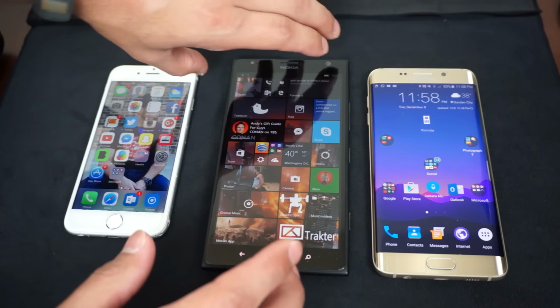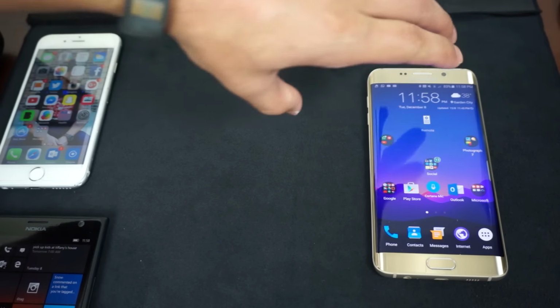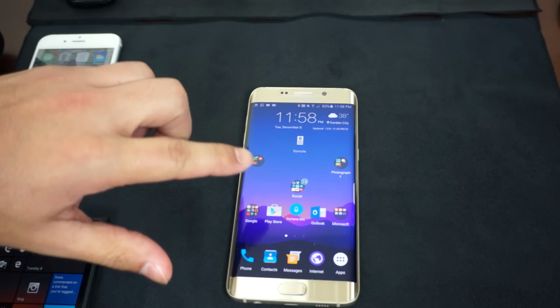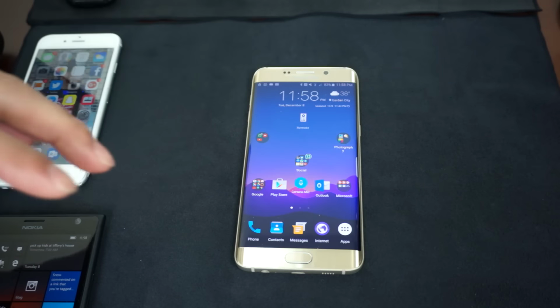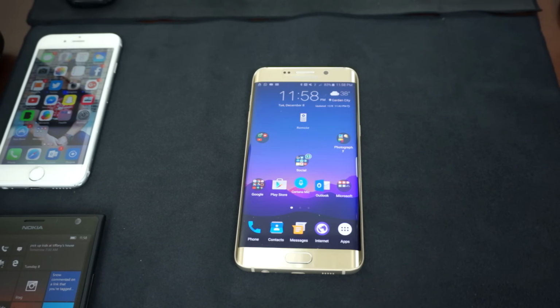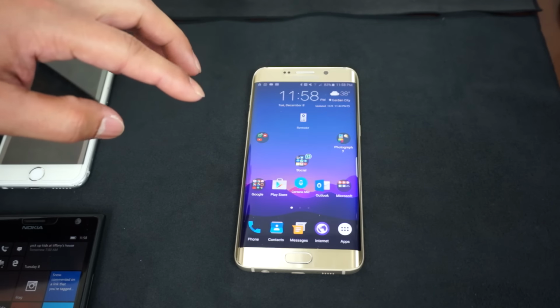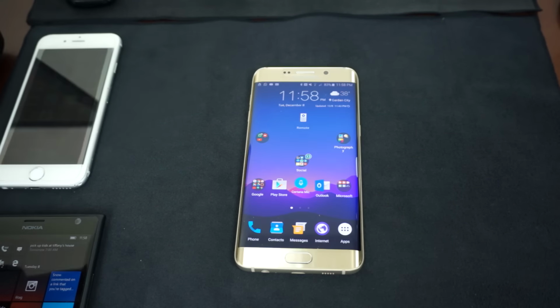So I'll start with the Galaxy. Let me move these out of the way, bring this one towards the middle. Alright, so again, this is my daily driver right here, and as you can see, Android is probably the most customizable out of all three platforms. And as you notice here, I like to keep it very simple. Even though I can change the theme, the icons, and add widgets, I really like it simple.